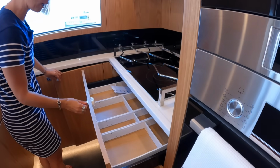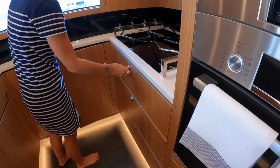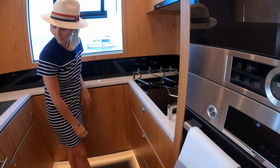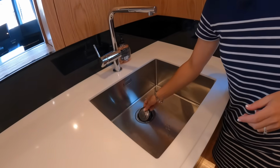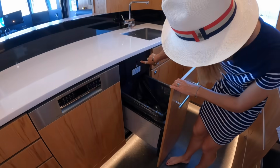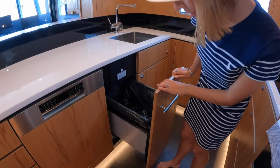Let's open one. Wow, okay. That's super deep. It goes all the way there. And everything's already ready to be organized in there. Under the sink, you have your garbage disposal in there. Trash. Wow, huge trash. And a compactor. Is that a compactor? Yeah, it's a compactor. Okay, wow, I've never seen one like that.